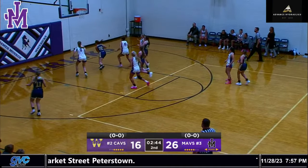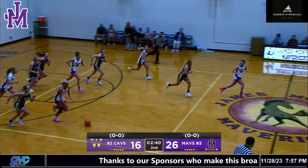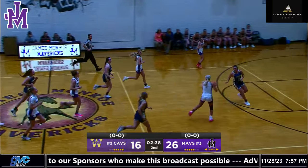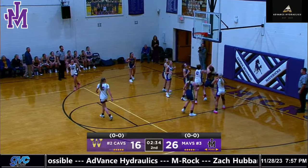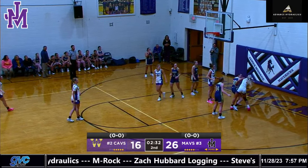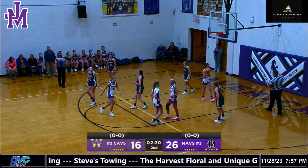Ball to Fields. Fields drives in, gets a nice pass to Treadway, but Mavericks able to collapse on defense. A rejection there. I think that was Hill who got her hands on that. Borowski with the ball, passes over to Meadows. Three in the air, short. Ball hits the front of the rim and loops over, and we're going to get a tie-up. Possession arrow to the Mavericks.